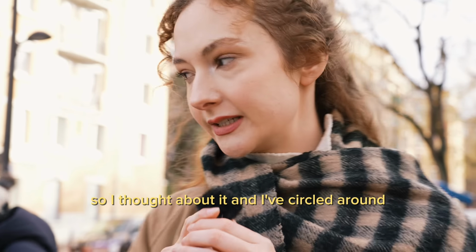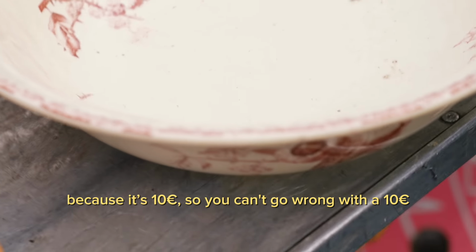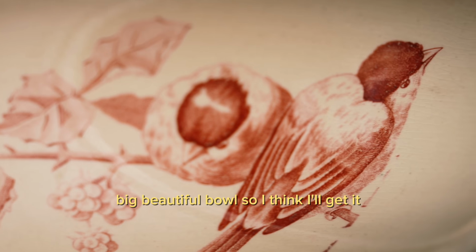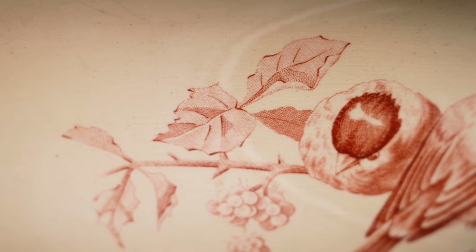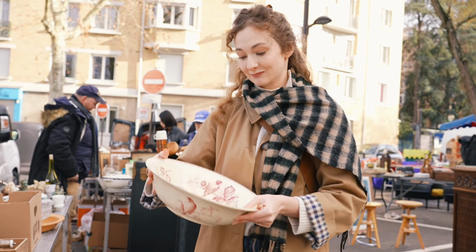Alright, so I thought about it and I've circled around and I think I'm gonna buy the first bowl that I saw because it's 10 euros. You can't go wrong with the 10 euro big beautiful bowl, so I think I'll get it. 10, ouais, 10 euros. Ok. Comme c'est parti, c'est parti. It's pretty cool.